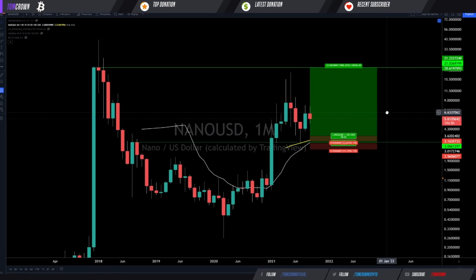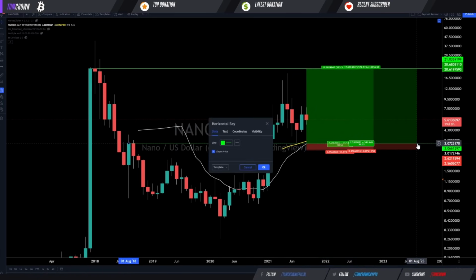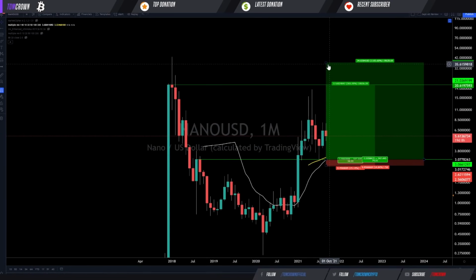You can see these are some exquisite risk to rewards we have going on in these trades. Yes, they might not fill, but that's the way it goes. We can just go back to the monthly resistance, which is a 38.5 risk to reward. That means a downside of 15% and an upside of 580%.